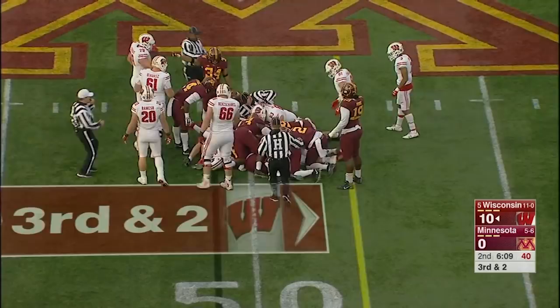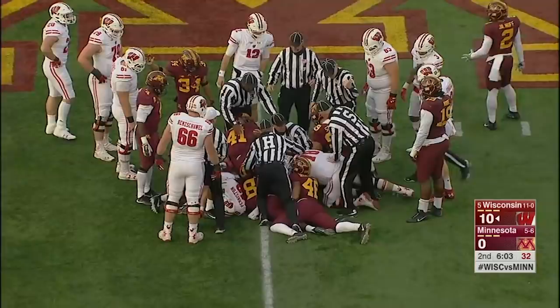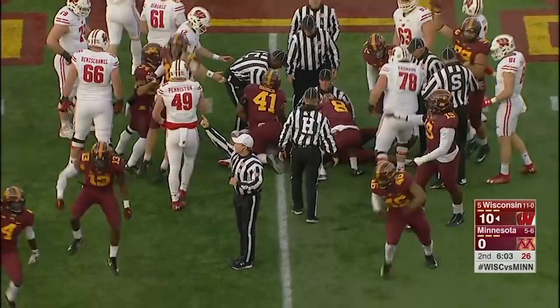Jonathan Taylor had some issues this year fumbling the football. It was a big hit by Thomas Barber. Yeah, Barber from the Barber family. You've heard that name associated with Minnesota Gopher football for years. And the Gophers have it. A big, big hit. This is just textbook.